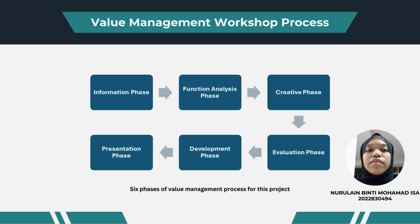Next is the development phase. During this process, the concepts that made the short list are developed into alternatives that increase the value of projects. The alternatives are represented by diagrams and drawings, and they are supported by calculation data from the producer and manufacturer and other sources.